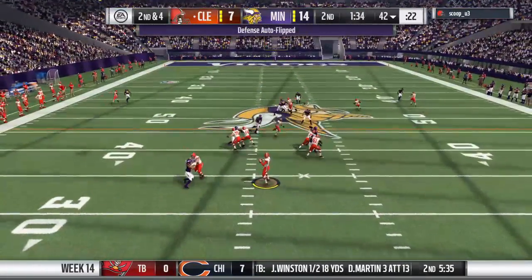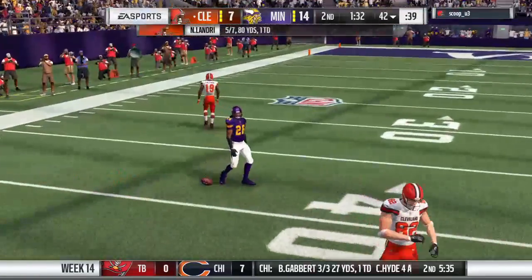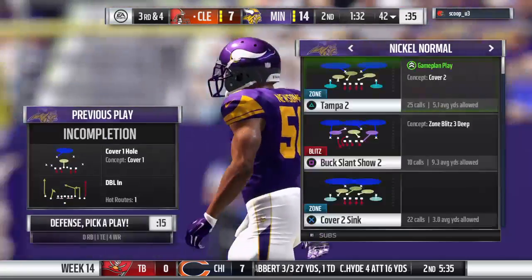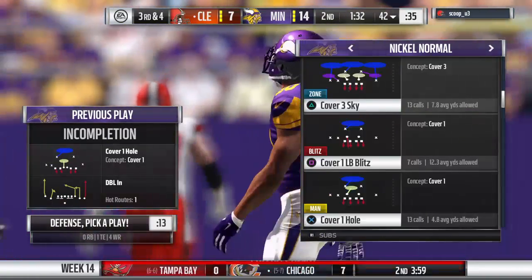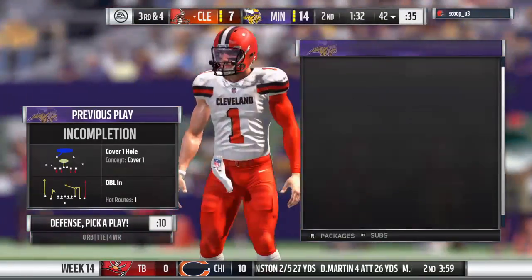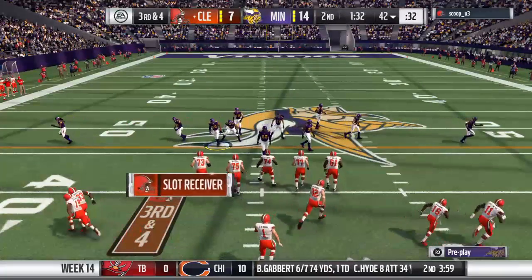Now a shotgun snap as they'll look to throw. And his throw is incomplete. The tight end, Gary Barnidge, the intended receiver. And it's 3rd and 4. As tight ends go, he might not provide the super flashy plays very often, but he's pretty reliable. Usually an excellent target and normally catches what's thrown to him, but he didn't on that play.